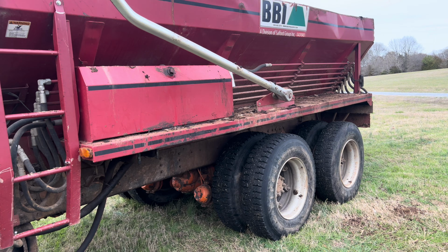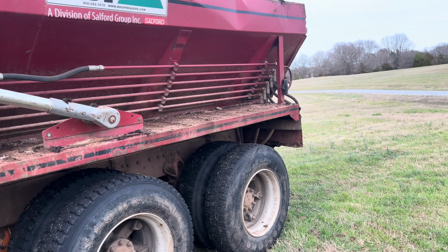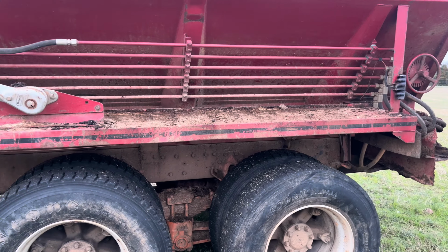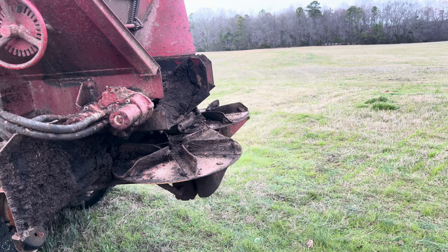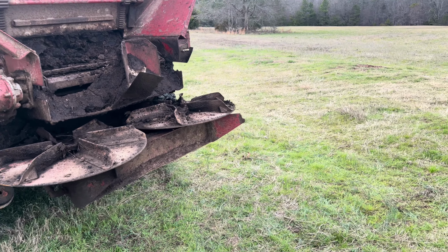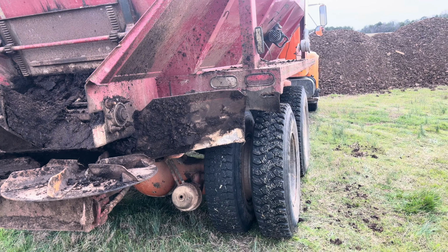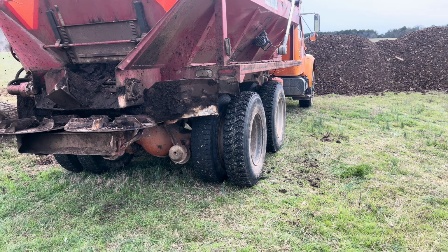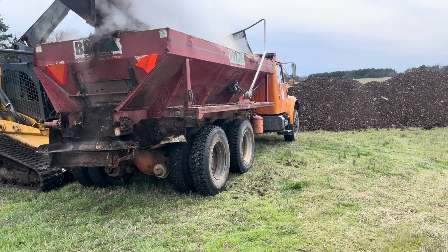A little walk around on the old spreader truck. Got a 20-foot BBI body on it. Pretty decent shape. Old 9200 International. Spring suspension, hydraulic drive on everything. We got this one going. We've also got our pull behind, but it's over at a different field right now.